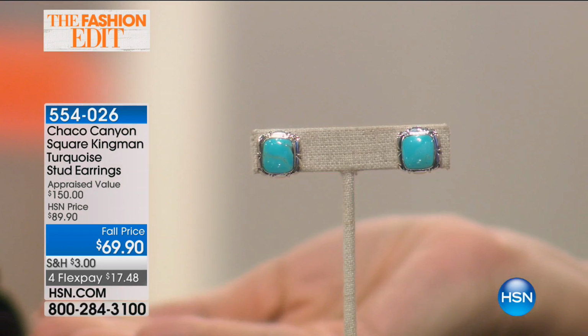4 Flex payments of $17.48. So if you've been looking for a boldness in your turquoise, and maybe you can't afford the necklace that you're wearing, which by the way sold out, the big cuff that we just had, but you just want that presence, that statement in turquoise, I would definitely suggest these.